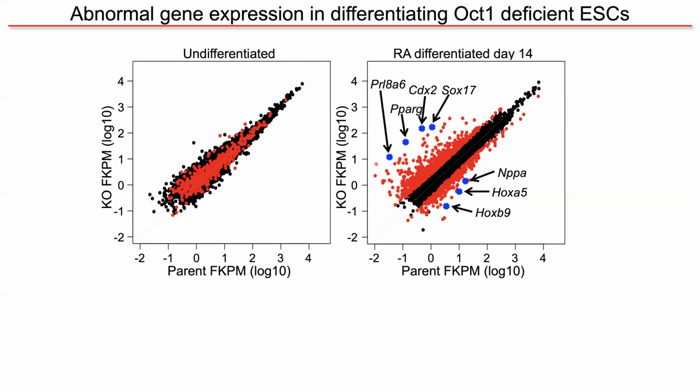So these are all genes that should not even come up in lineages that you're making from embryonic stem cells. Prolactin 8A6 shouldn't come up in embryonic stem cells generally because they only make tissues of the embryo proper. So there was a severe abnormality that we saw upon differentiation.